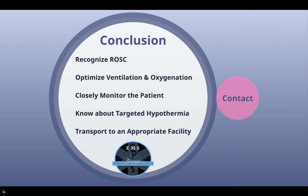So in conclusion, it's important for us to be able to recognize ROSC. We want to look at the patient. Do they have a pulse? Are they breathing regularly, with regular, purposeful respirations? And are they moving? If they're moving around and they have a pulse and they've got respirations, there's a good chance that they have ROSC. We want to optimize their ventilation and oxygenation. Remember, 94% or above. Do not hyperventilate the patients.